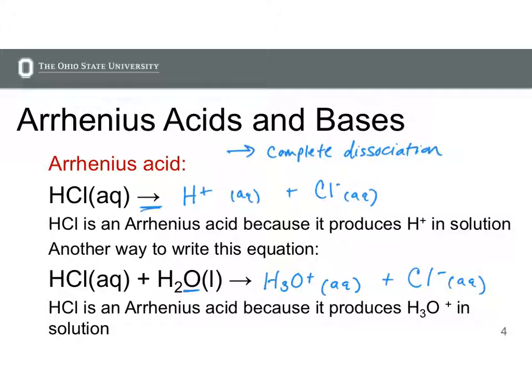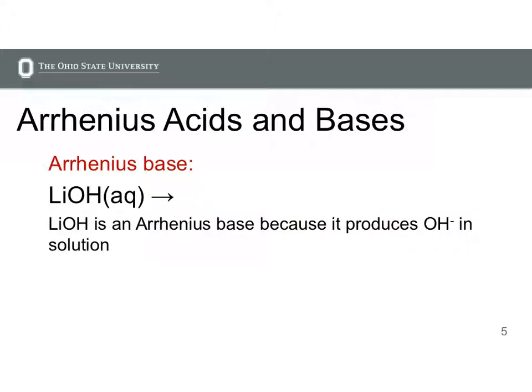Yes? So you said since it completely dissociates, it's a strong acid? Yes, since it completely dissociates, it's a strong acid. That's the definition. Those are going to go hand in hand. So an Arrhenius base is something that produces hydroxide in solution. Lithium hydroxide is a strong base. It's going to produce lithium ion and hydroxide ion.